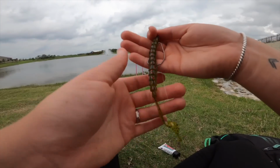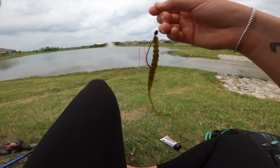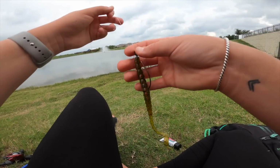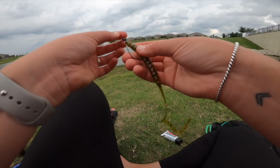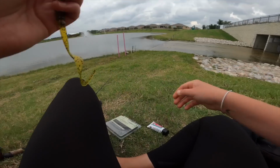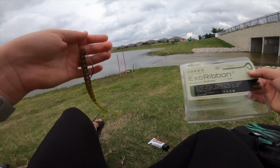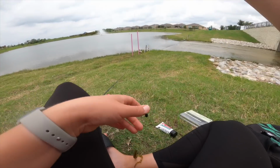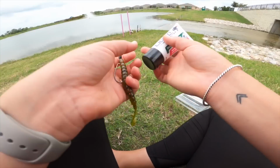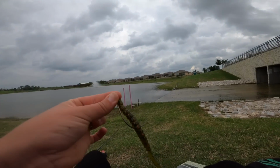All right, guys, so I'm gonna go ahead and switch things up right quick. I was using that jig, and that jig is just far too heavy for the amount of grass that's in here. I believe I got 1 bite just swimming it, but I'm gonna go ahead and rig up that Harmony hook. Actually, we went ahead and paired it up with a watermelon red flake Exo ribbon, paired it up with that 1/16 ounce bullet weight, and while we're at it, I'm gonna go ahead and just use some of this liquid mayhem. Let's go ahead and get our first cast in.